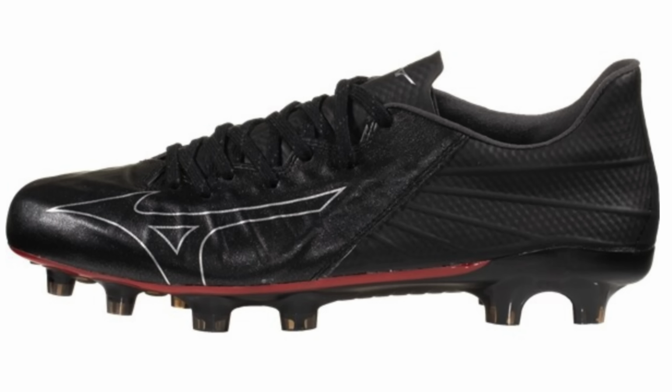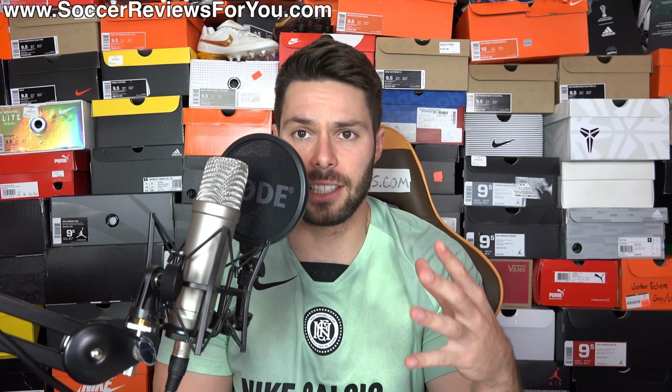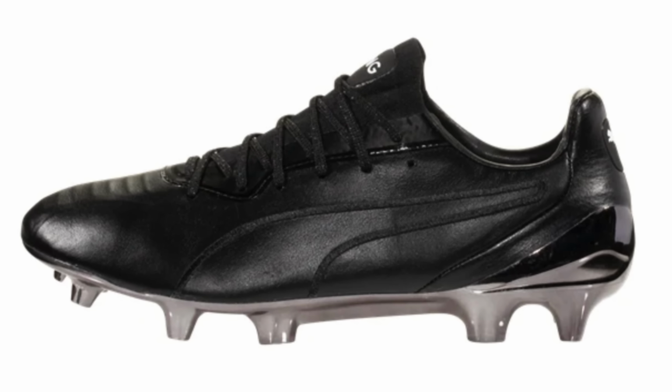If we're talking about leather boots that are currently available, as amazing as I think the Made in Japan Rebula 3 is from Mizuno, I do think there is some extra complexity in terms of the reinforcement that they've added, which is great in terms of overall performance, but it does to a certain extent take away a little bit from the purity of having a natural leather upper with no other obstruction. So for me, if I had to pick a favorite leather boot on the market right now, it would actually be the Puma King Platinum. It's just a very pure football boot.